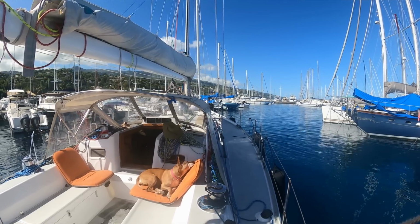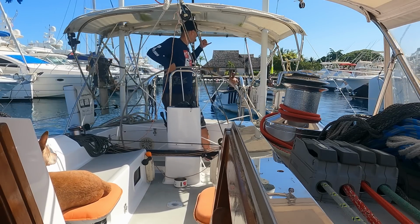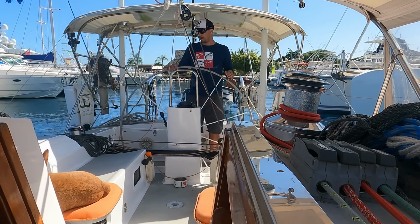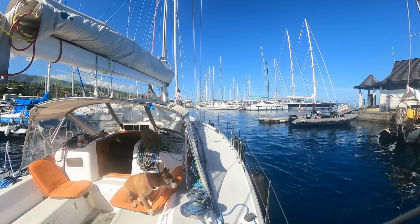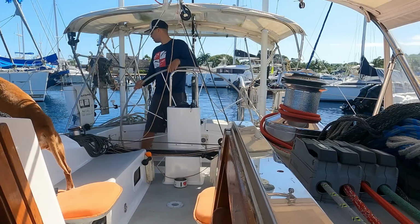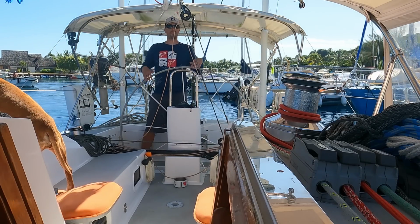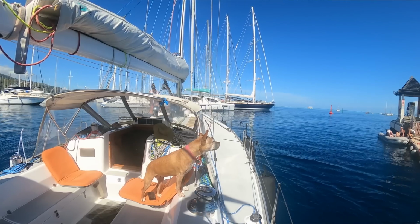Okay, on all the lines. Okay, all good left. Okay, no boats. Alright, if you're happy, you can come back and swap those fenders up. And then let's work on the dinghy.